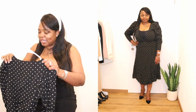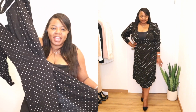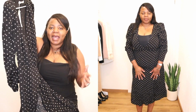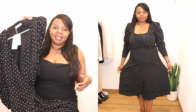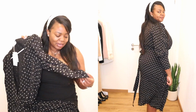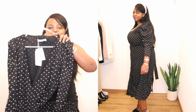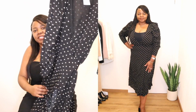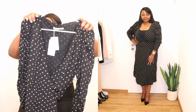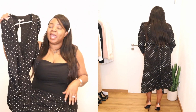The next thing I bought is this beautiful dress. This is a nice spring/summer dress. It's black and white dots, which has been around for a long time, and I just think this is classic. It never dies out. It's elegant. This dress is really beautiful. It's very feminine, and it's like a wrap dress. I really like it. I got it from Zara and I tried it on.